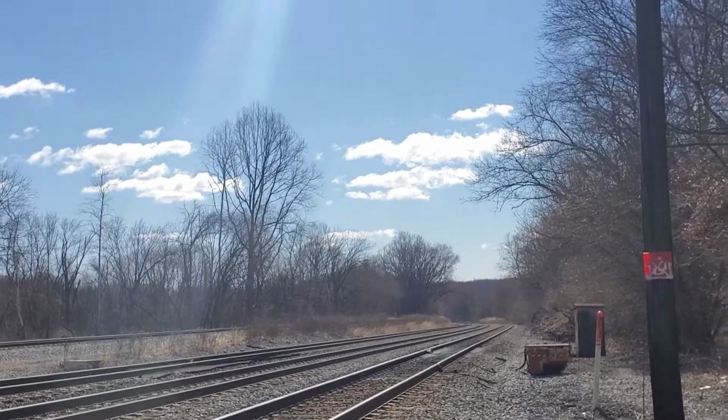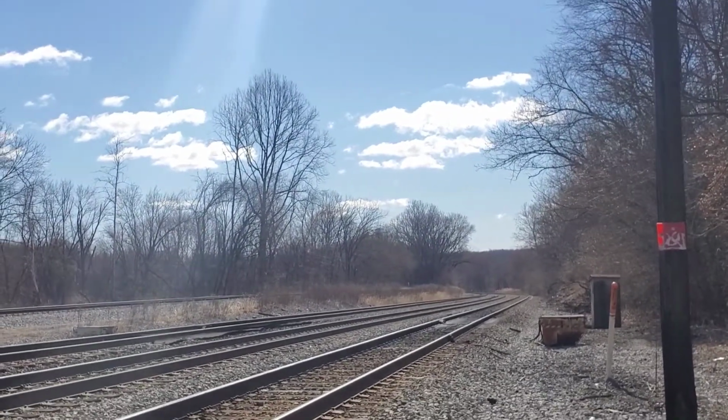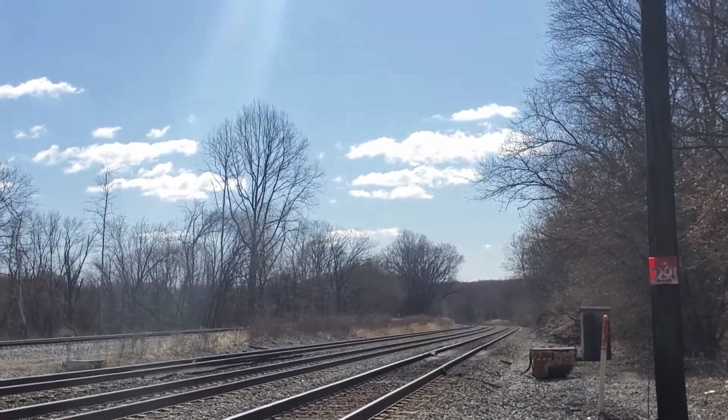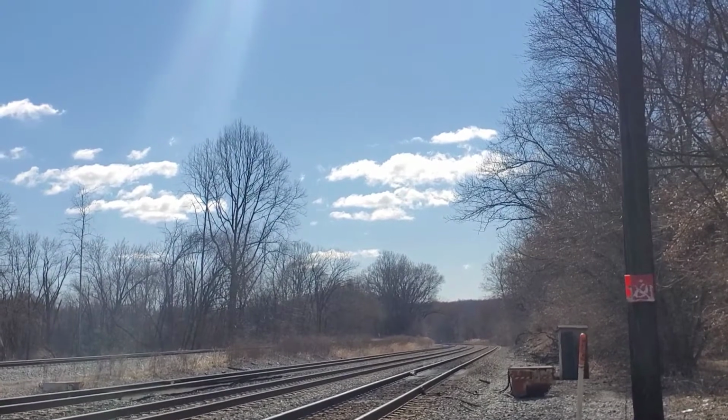There's empty auto racks, there were lots of tankers, there were refrigerated cars, there's lumber. You know, good mixed freight train headed for Chicago.